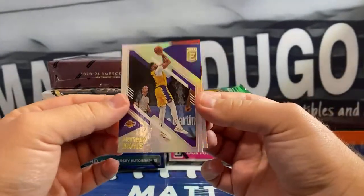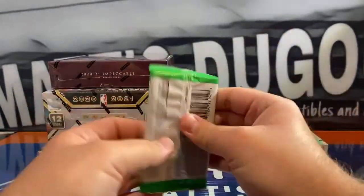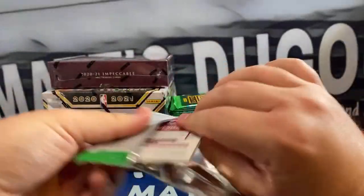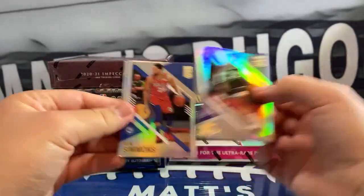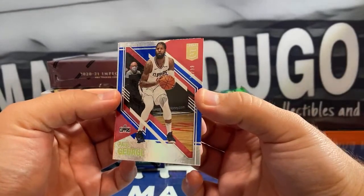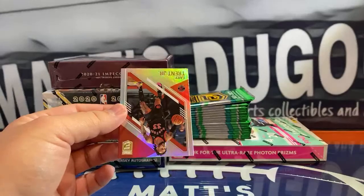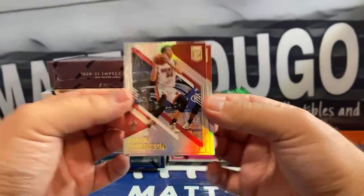Got Siakam and Anthony Davis. Got Buddy Hield, Ben Simmons, and a blue Paul George, Clippers. Nice one to 99. Blue right there. Gary Trent Jr. and Duncan Robinson. Heat base.